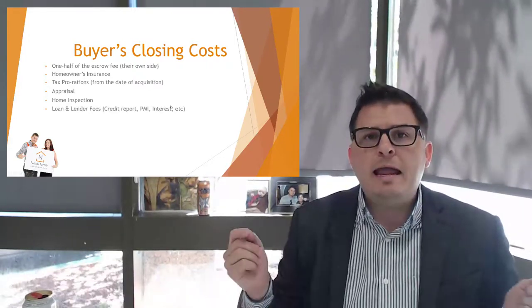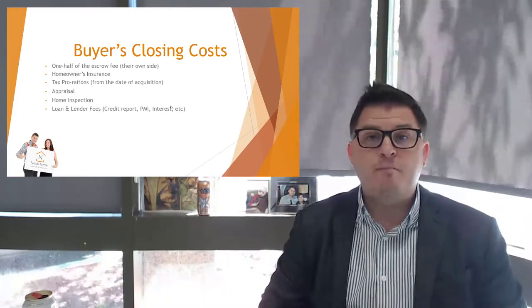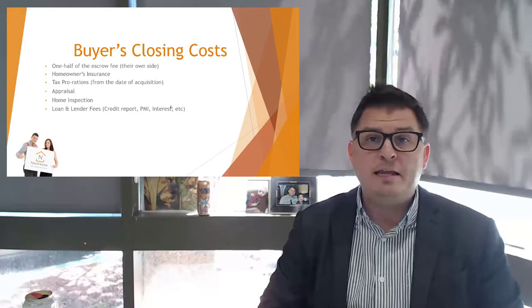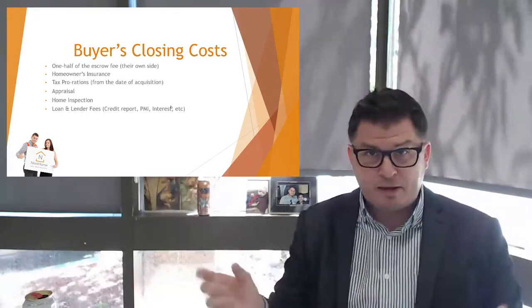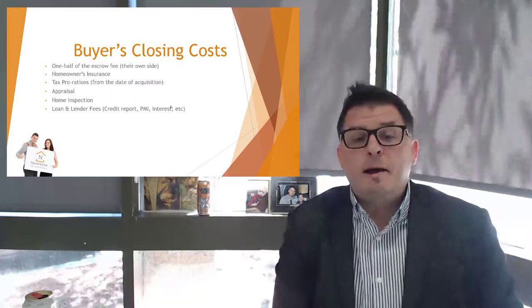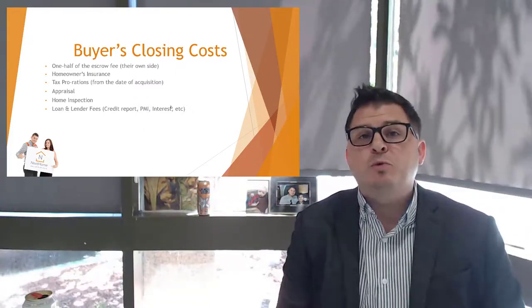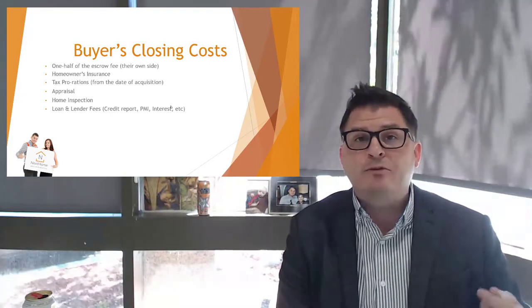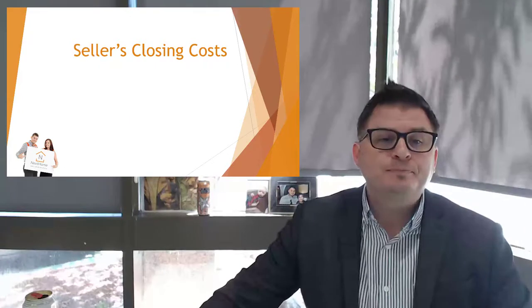Any loan and lender fees. So this is going to go for a credit report. If you have upfront paid PMI and you're paying that off, any interest, depending on what portion of the month that we close in, if you're paying interest upfront, the loan origination fees. This is a better question for an actual lender, but these are questions you're going to want to ask when you're speaking with the lender as far as what fees they're charging you.